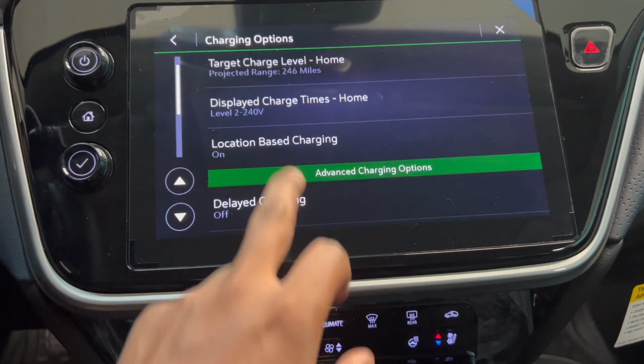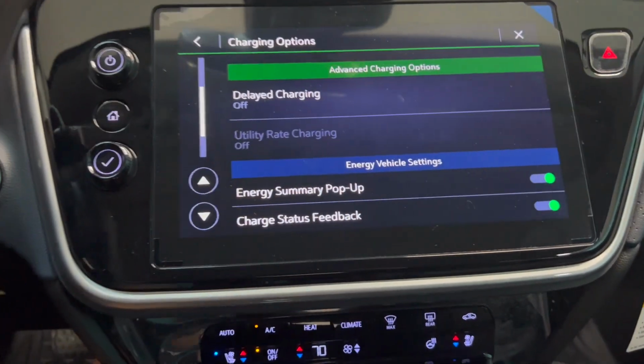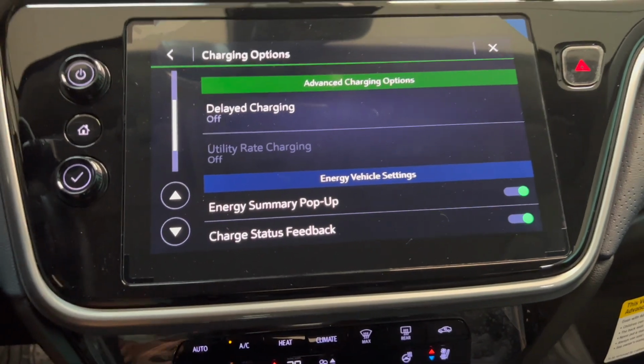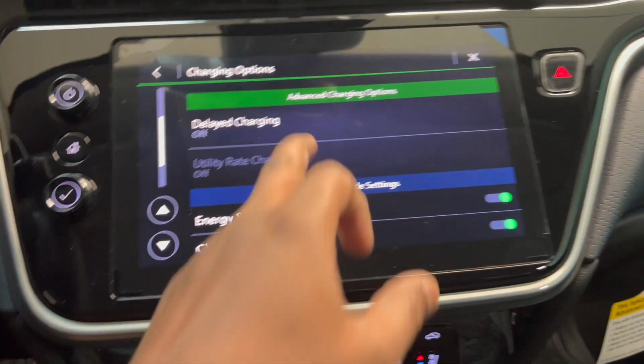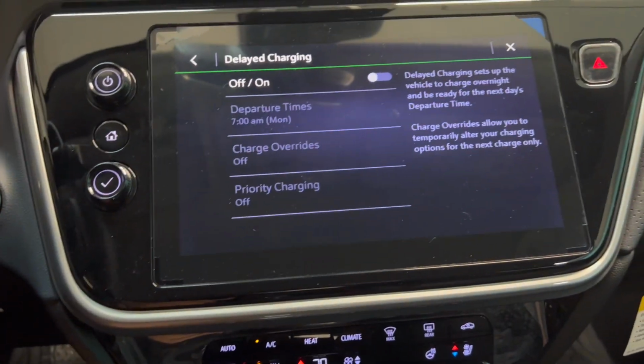Helps you save some money and also helps you get your car hooked up in the night before you go to bed, and in the morning it'll be ready by a certain time, and you can always set that time right here. So that is pretty useful.